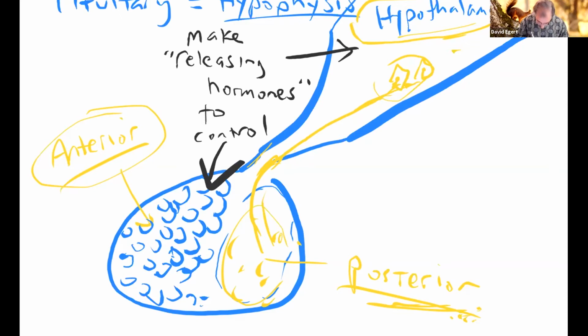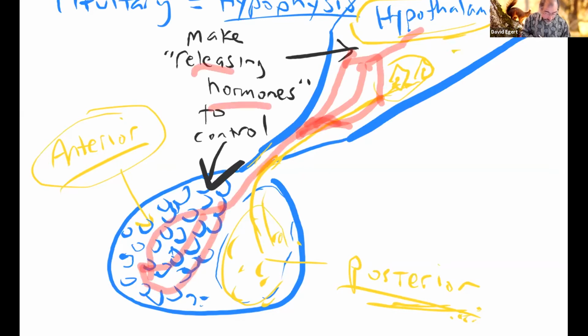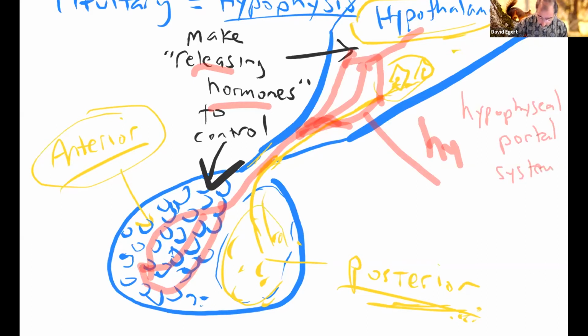I mentioned that there are going to be more portal systems. Remember, we had the hepatic portal system. We saw the portal system in the kidneys. Another portal system is the hypophyseal portal system. There are blood vessels, capillaries in the hypothalamus, that pick up these releasing hormones and deliver them down to the anterior to do this more direct control of release by the anterior pituitary. So this would be more extra credit, hypophyseal portal system. Right, so the hypothalamus can create these releasing hormones that get absorbed into the bloodstream right up here, and then in a short little hop are delivered down to the pituitary itself to control the release of hormones by the anterior pituitary.